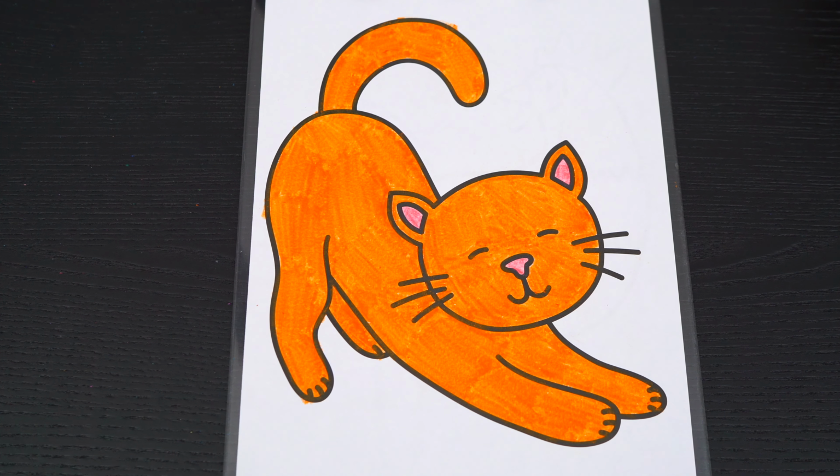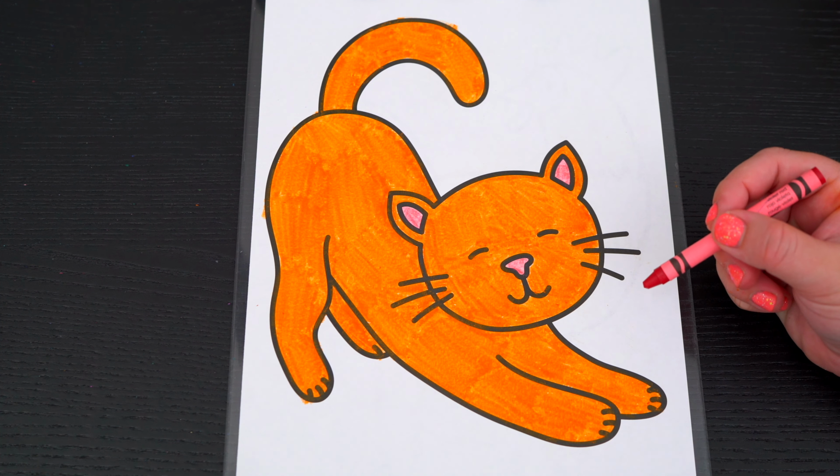Okay, now I'm all finished coloring in this cat. So cute! Now lastly, let's color in the background a reddish pink.